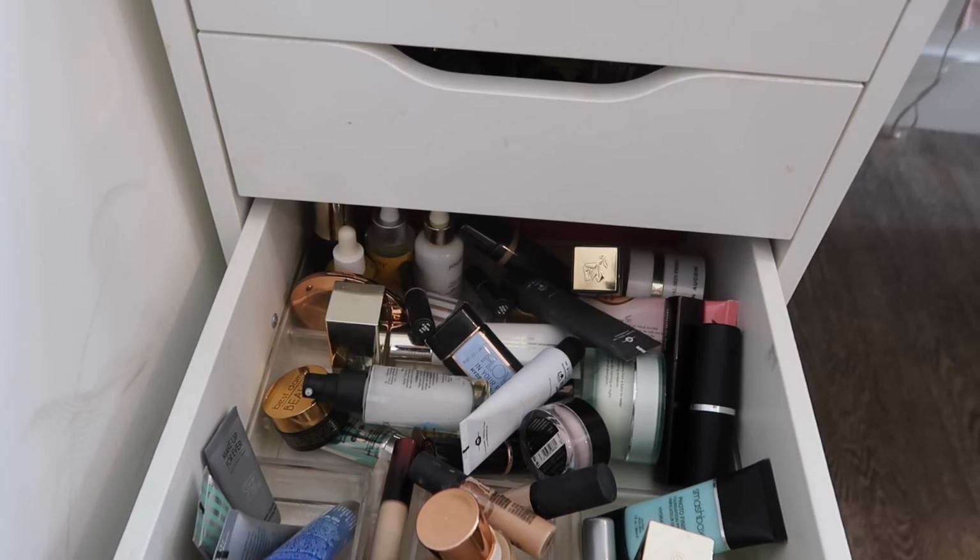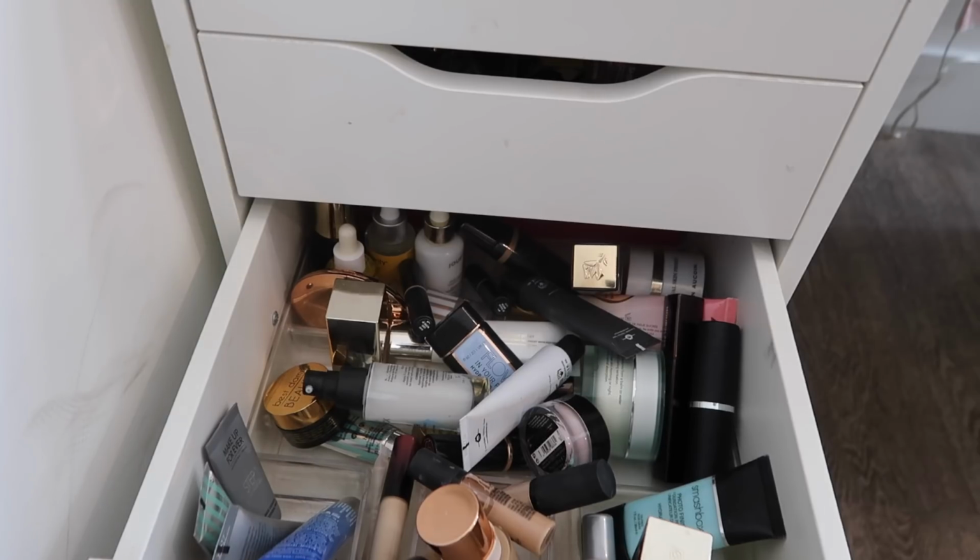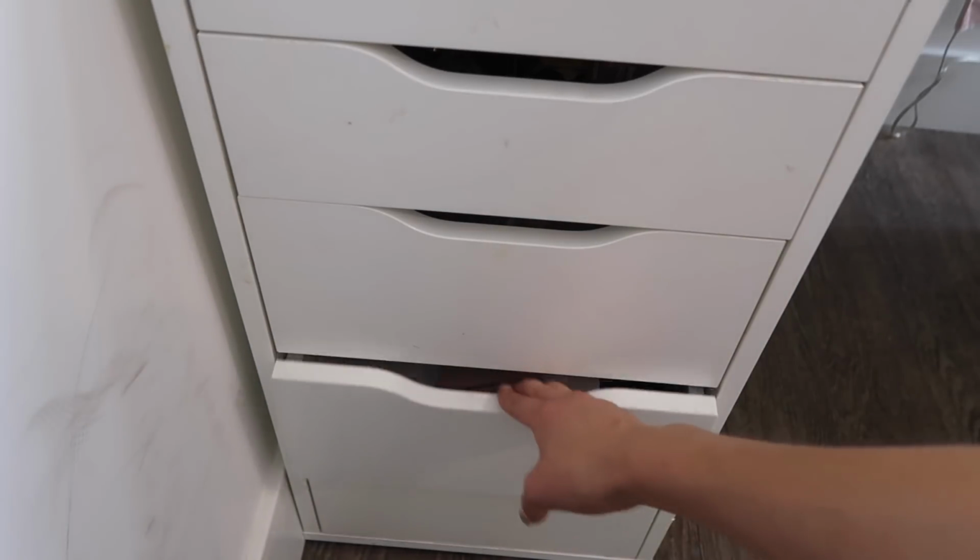But I don't think I want to bring any other foundation. I'm cool with the Cover FX foundation. Yeah, I think that's all I need. I don't need any other eyeshadow.